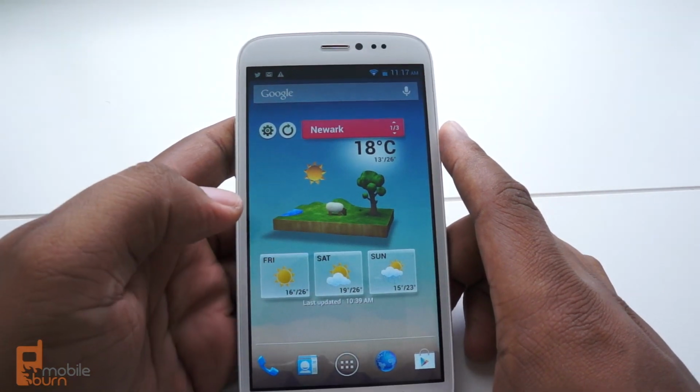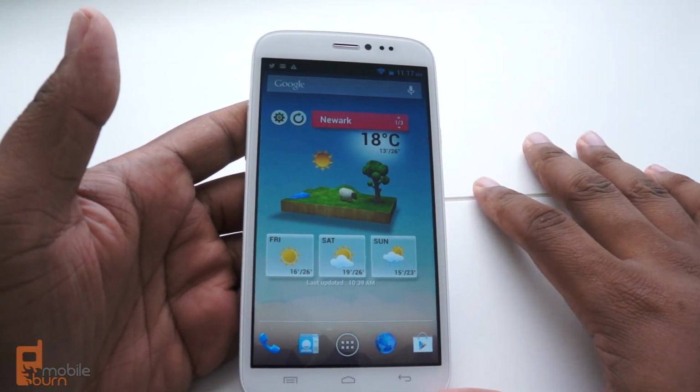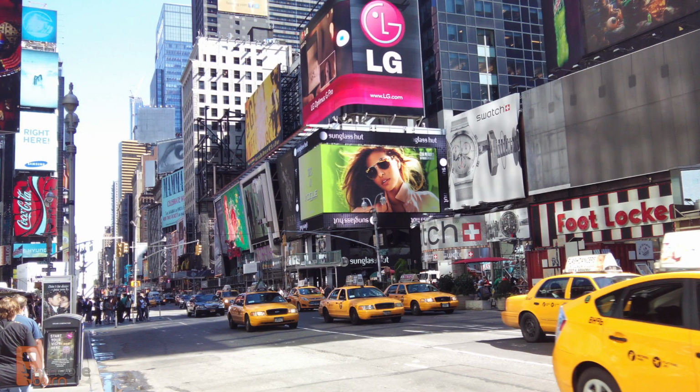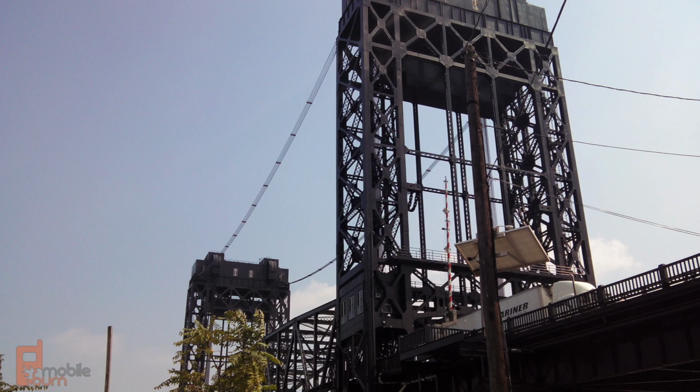So that's definitely something that you should notice, obviously, when you use the device. Another thing you might notice, it has a 12 megapixel camera on the back. I'm not the biggest fan of the camera, but I will say that it is passable. It works, has a decent camera interface, and it allows you to do a lot of things.